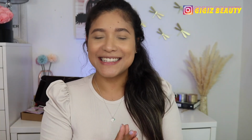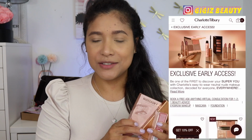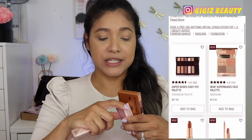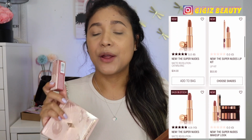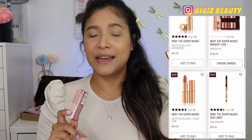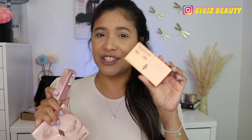Alrighty friends, so let's get started. Very excited. Only my base is done and set, so we're going to be talking all about the Charlotte Tilbury Super Nudes collection. She's released one face palette. We're going to be trying this guy first. She's released 4 matte lipsticks and 1 kissing lipstick. I only picked out one and I'll explain why. And then she's added to this collection her Super Nudes eyeshadow palette, so I guess this is an extension of this one. I never got the Super Nudes palette when it released, so it was good timing to do so.